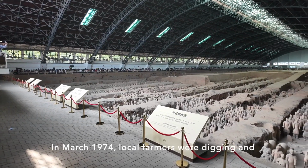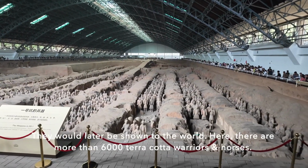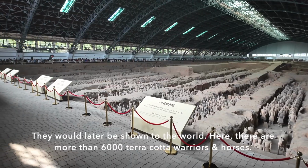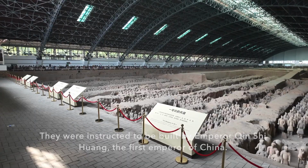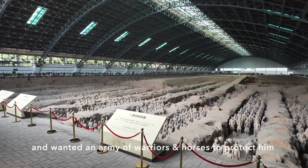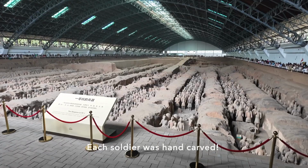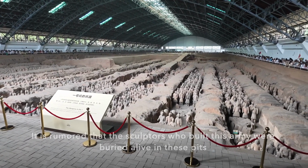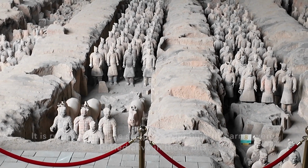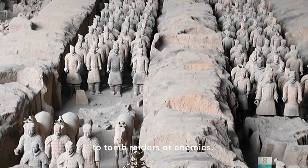In March 1974, local farmers were digging and they accidentally discovered the 8th wonder of the world. They would later be shown to the world. Here there are more than 6,000 Terra Cotta warriors and horses. They were instructed to be built by Emperor Qin Shi Huang, who believed in the afterlife and wanted an army of warriors and horses to protect him. This pit measures 62 meters by 230 meters, and each soldier was hand-carved. It is rumored that the sculptors who built this army were buried alive in these pits to prevent them from disclosing the location of the army to tomb raiders or enemies.